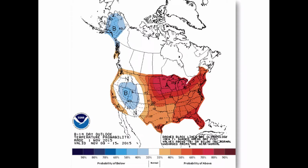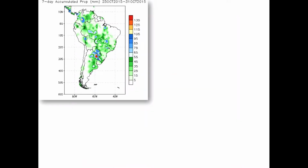This map shows the 8 to 14-day forecast for temperatures, and it looks as though the first third of November will be a continuation of October's warmth. To finish, let's briefly turn our attention south towards Brazil. As we forecast last week, spring rains have returned to central Brazil.